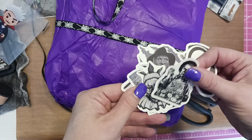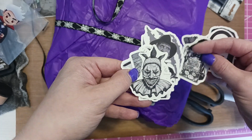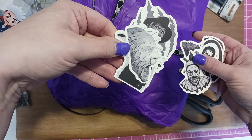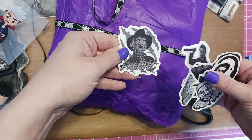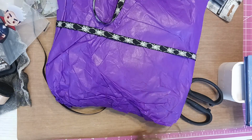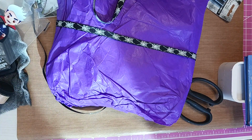Very cool. These will definitely come in handy. Oh, we got Pinhead. We got Michael again. And we got Freddy. These are awesome. I can definitely use them. Thank you, Diana, so much. Make sure I put them in a safe spot.